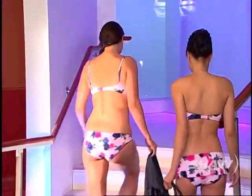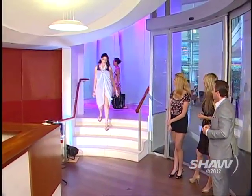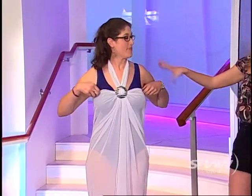Ladies, that's perfect. And our next models will be coming out. Here's the crossing. There might be a collision. No, we're safe. No crashing. I love this cover up. Who is this one by? You know what? This is just a Cover Me sarong. It's just something really, really simple. So cute. It's just the way she's tied it up.